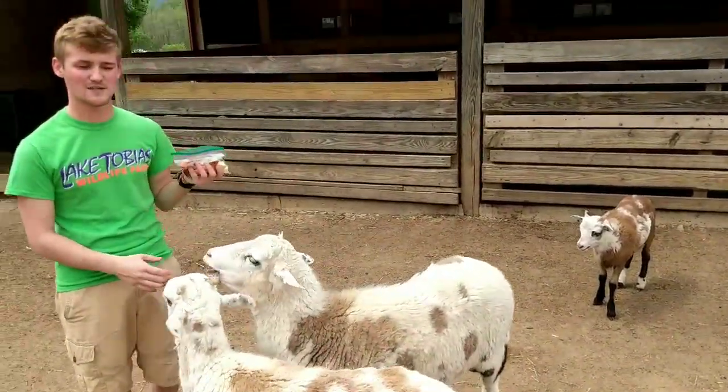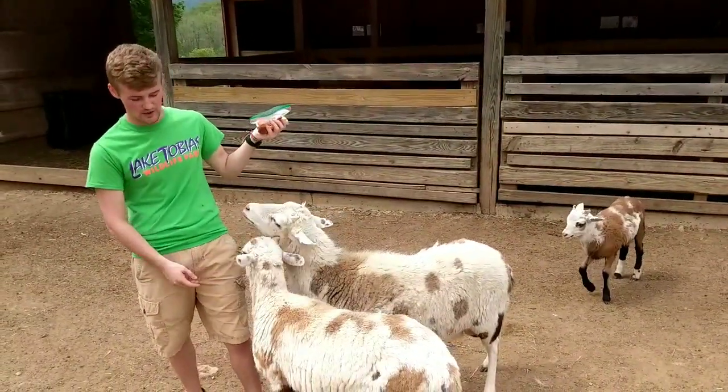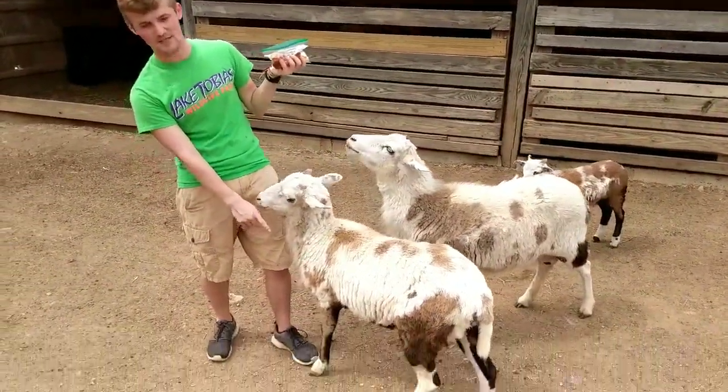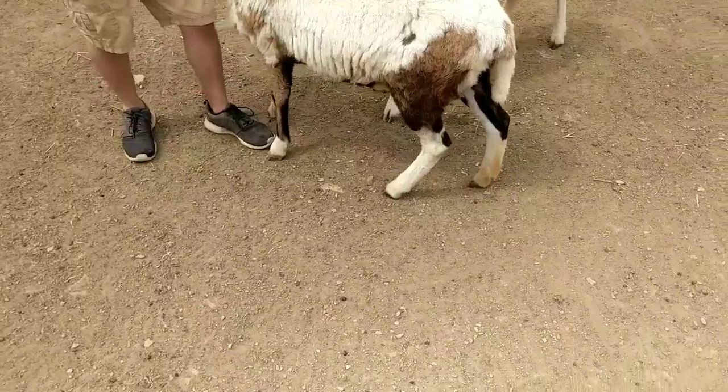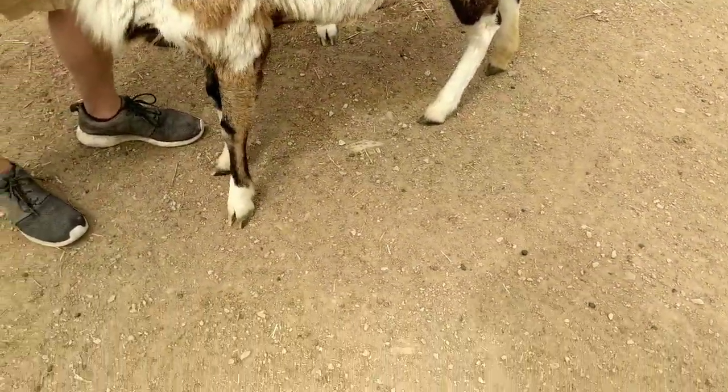The main purpose, like I said, is petting zoo, but they are also fed for meat as well because they do get pretty large. And the same thing as our alpacas, they do have those little hooves that have the little slit in the center. It lets them be a little better for the terrain. Now that's all I have for our sheep right here.